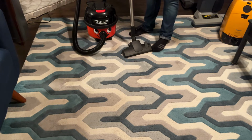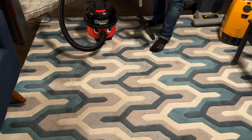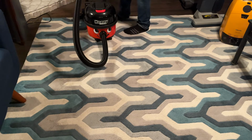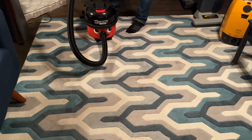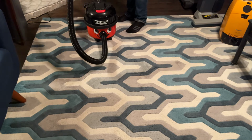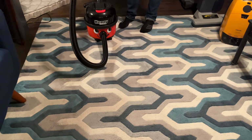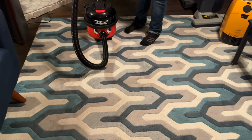Honestly, this is my first Henry, and it does make me want a corded one, like a Pet Care or something like that. Because this is definitely a nice machine. Yeah, it has its quirks versus one of the Dyson canisters, but honestly, I think this thing works just fine.